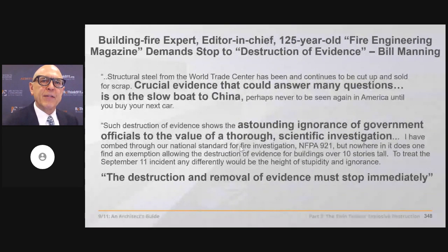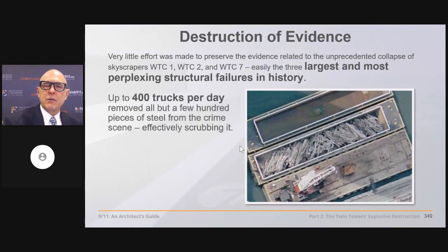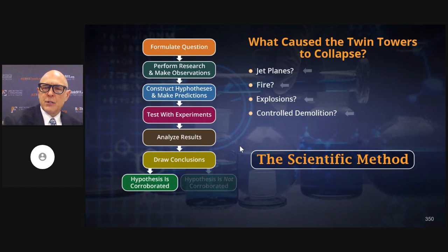The destruction and removal of evidence must stop immediately. But it didn't. And easily the 3 largest and most perplexing structural failures in history, starting 2 weeks after 9/11, this steel was carted away to barges, which were sent to China, 400 truckloads a day. This is the illegal destruction of evidence in a crime scene, prompting so many architects, engineers, and more than 1 million others altogether to cry out for a real investigation that can answer the cause of the collapse. But which hypothesis is meeting the evidence for you today?